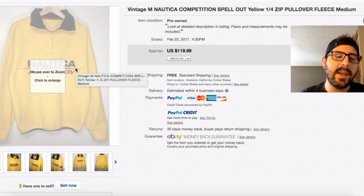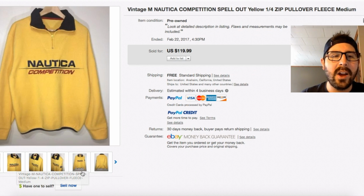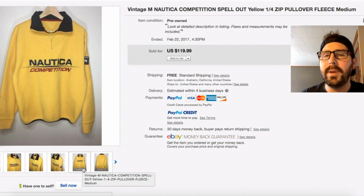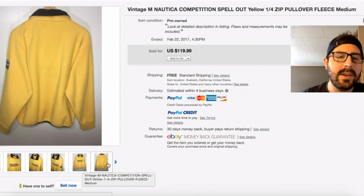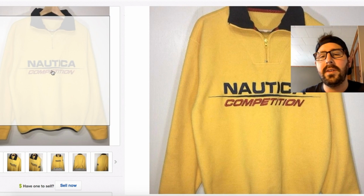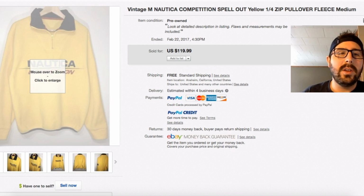Here's the other fleece that I came across that did really well. $119. Nautica competition, screaming across the front in big letters. Only size medium. Really awesome piece. Same exact as the other. You're going to see these. These are probably the most common fleece you can get. The thing you want to look out for are cigarette holes and big stains. If you can get it without too many of those, it's going to do really well for you.